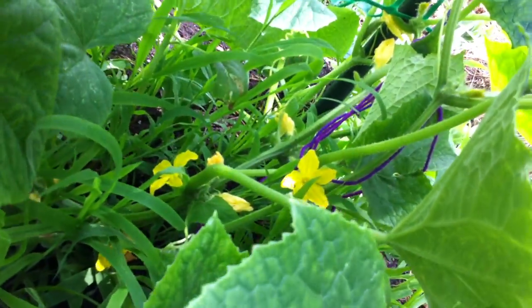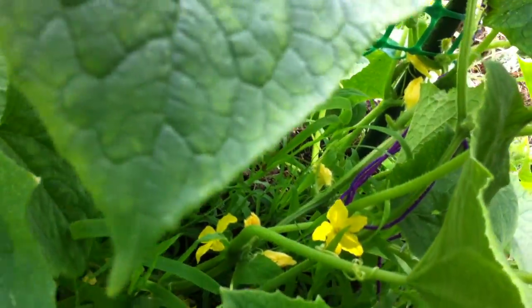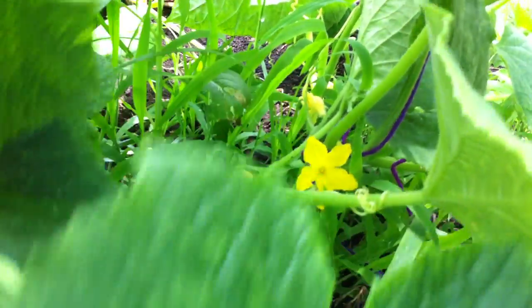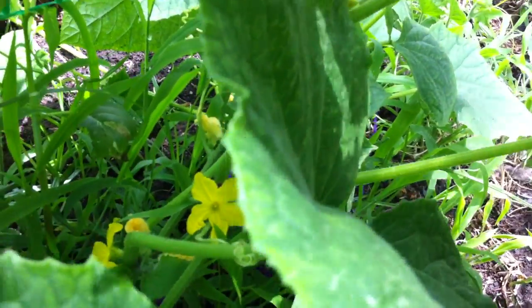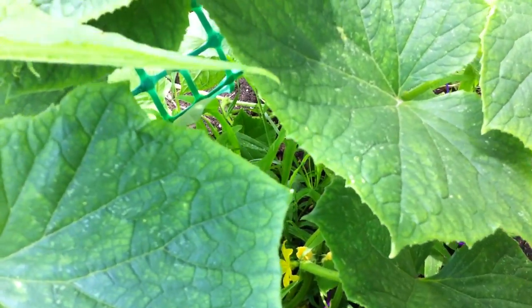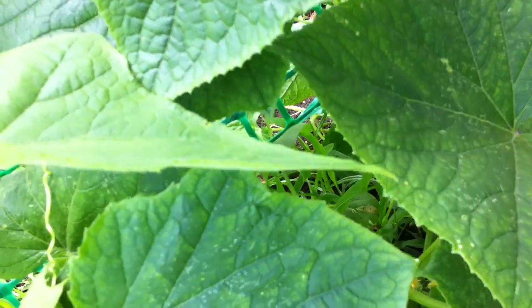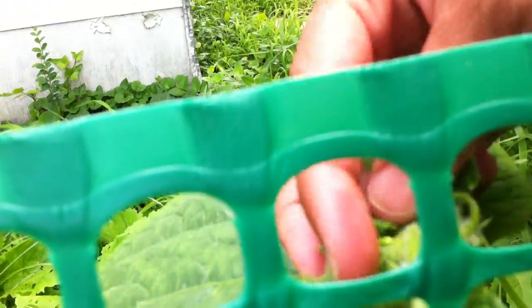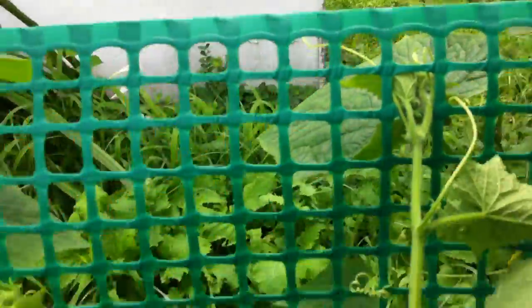So yeah, these are going to do good, I think. I think these are going to do great. I just want them to trellis over here, not the other way in the garden. I'm gently guiding it over here and pulling the tendrils over here so that it'll creep this way.